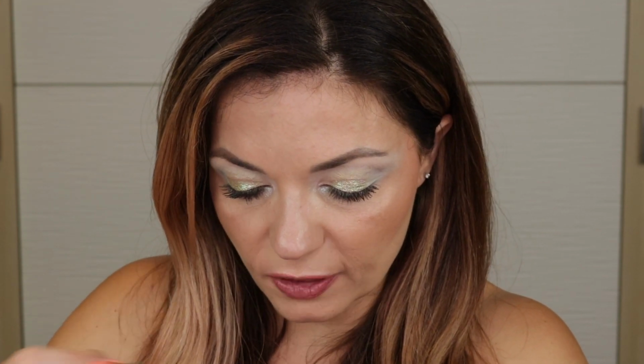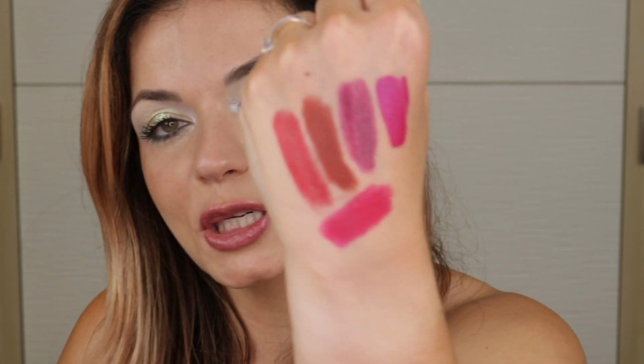So by now you've probably seen the video that I did. This is one of the new shades that I picked up. I love all of the shades that I picked up, but there is something about this one that is just something that I have been striving for a long time. Wow, I didn't do it justice. I gave it a very crooked swatch.